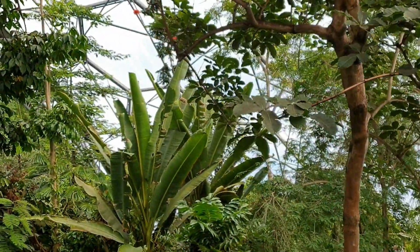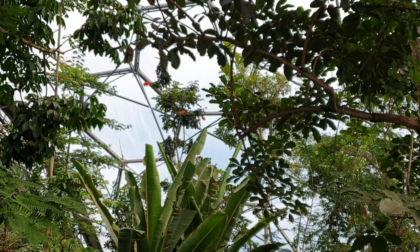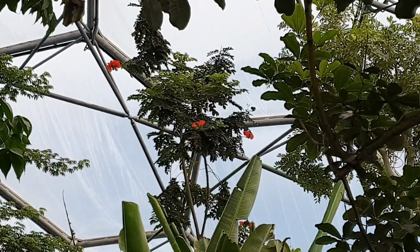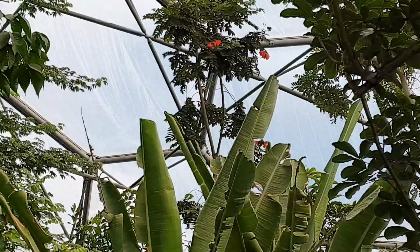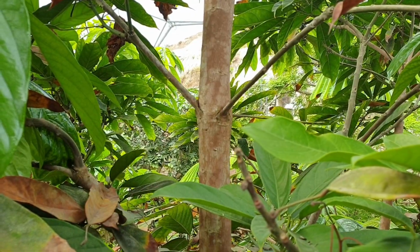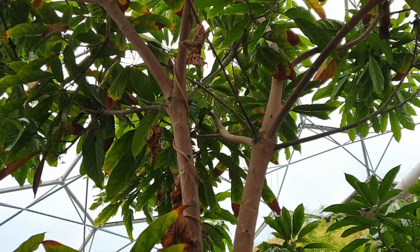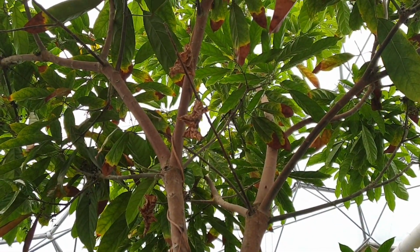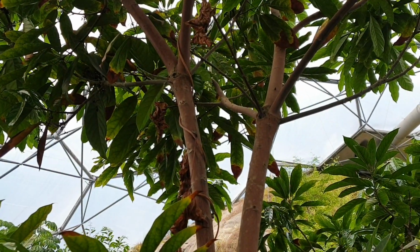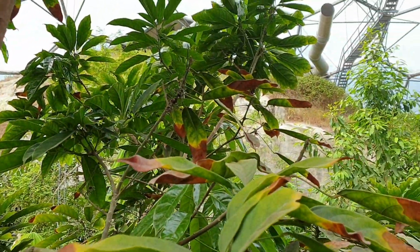Let's continue. Wow. You can see something in the distance with big red flowers. Beautiful. And this is the kola nut tree. Again, we saw the fruits down there. They're rich with caffeine, so they like munching on them as an energy boost.